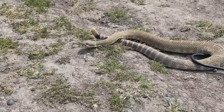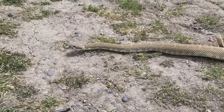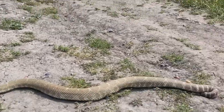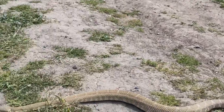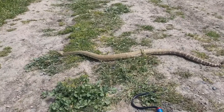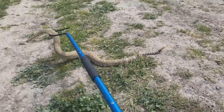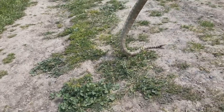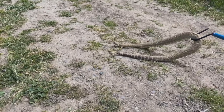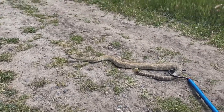Let me see if I can zoom in just a little bit there. He's calm, he's not pissed off. He's just doing his thing, passing the trail. I saw his head just sticking out, just enough for me to see him. I actually almost ran into him and I was like, whoa, look at him. Great snake. Okay, I'm gonna take a few pictures and let this guy be on his way.